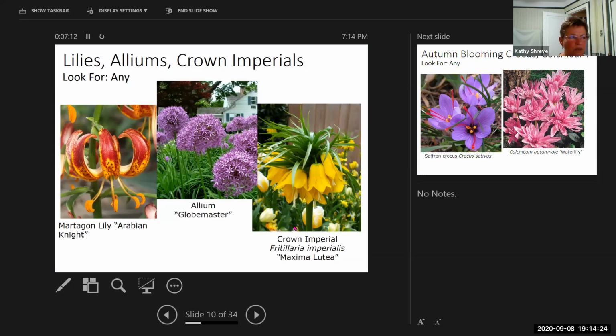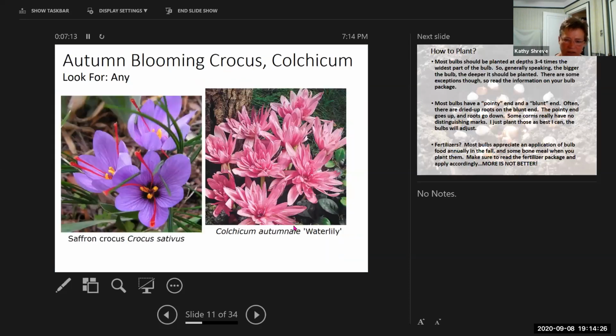Then we have autumn blooming crocus. So yes, there are crocus that bloom in the fall. Last year, mine bloomed in November. So it's kind of nice to have something when you go out there, it's cold, you're getting your garden almost ready to close up for the year and you find a little blooming treasure. I kind of like those for that reason.